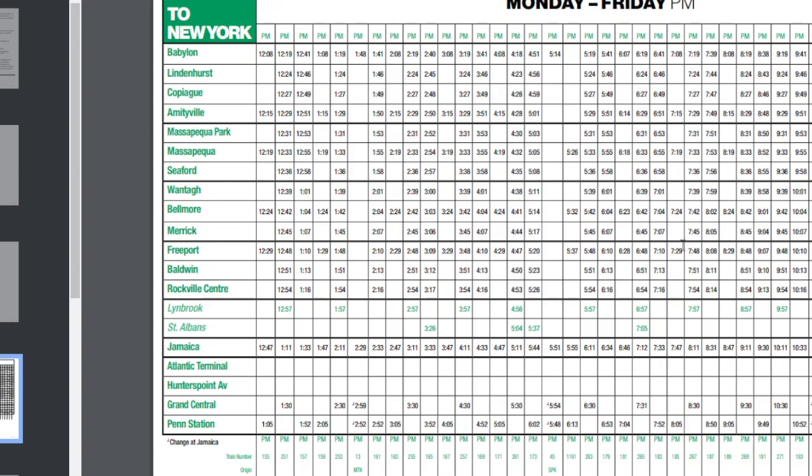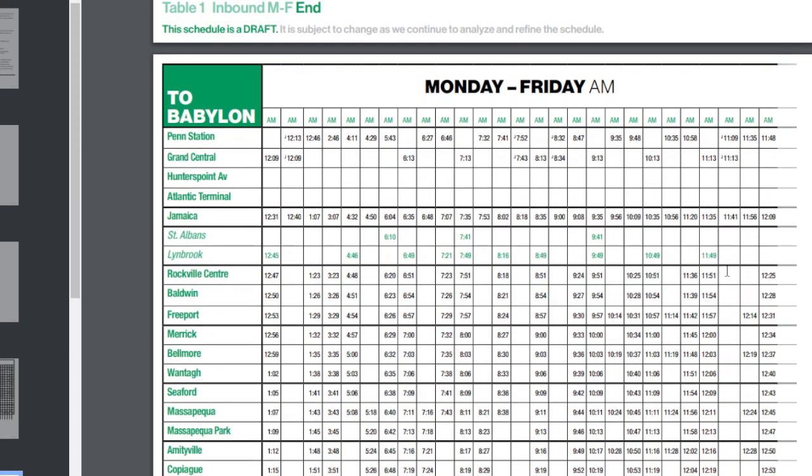It's a draft. But you'll see here that we'll have Freeport, and then you have, let's see... All right, so this is going west. Let's see how this works with Lynbrook. So it seems like they have reduced the amount of trains serving Lynbrook, though, which I don't like. So now, instead of having a train every half an hour to Lynbrook on the Babylon branch, you're going to only have a train every hour. So not all the trains. It's similar to the weekend pattern, where not every train stops at Lynbrook. So you're only going to have a train every hour at Lynbrook, unfortunately. That kind of sucks, because that's kind of a reduction. Why are they doing that? I don't know. But let's go look now at the eastbound schedule.